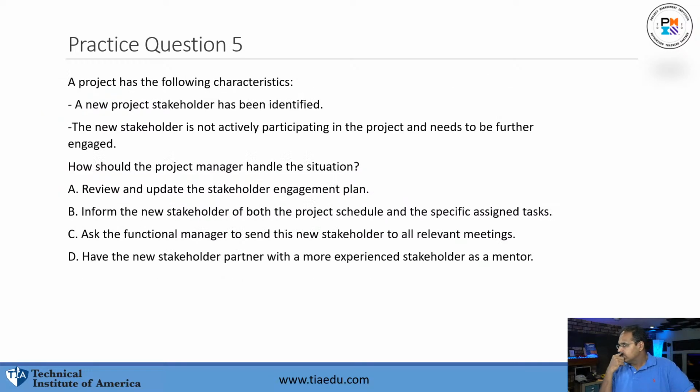All right, very good. Question number 5. A project has the following characteristics. A new project stakeholder has been identified. The new stakeholder is not actively participating in the project and needs to be further engaged. How should the project manager handle the situation? A. Review and update the stakeholder engagement plan. B. Inform the new stakeholder of both the project schedule and specific assigned tasks. C. Ask the functional manager to send the new stakeholder to all relevant meetings. D. Have the new stakeholder partner with a more experienced stakeholder as a mentor.